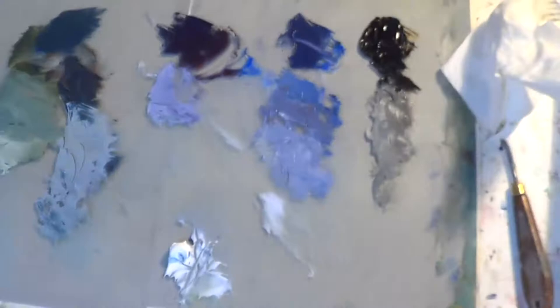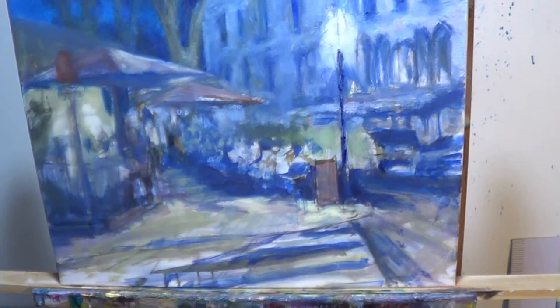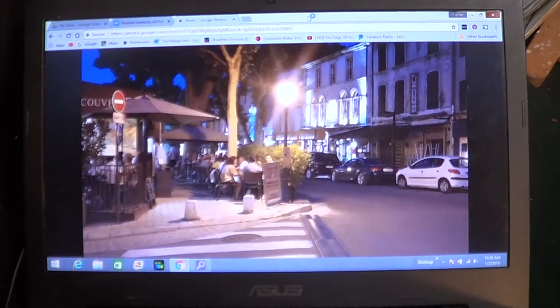So that's my approach right now. It's a very gray nighttime scene. I've got the computer out, trying to get the situation figured out here. So, back at it.